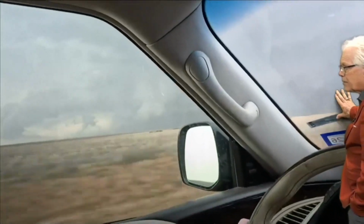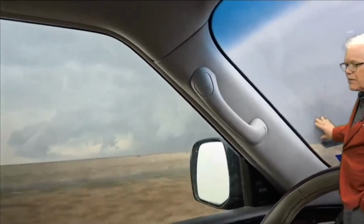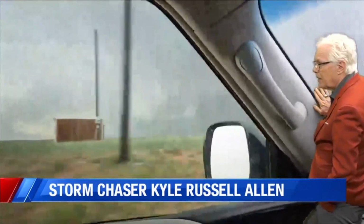My friends, this appears to be just becoming a significant precipitation maker. It's becoming a high precipitation supercell. And with us, Kyle, of course, Storm Unit number 2, you're out there in the environment. Give me an update.